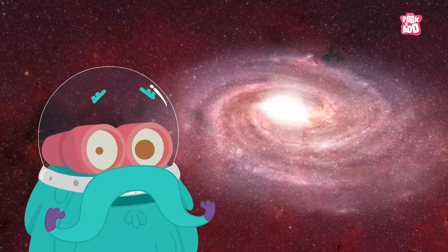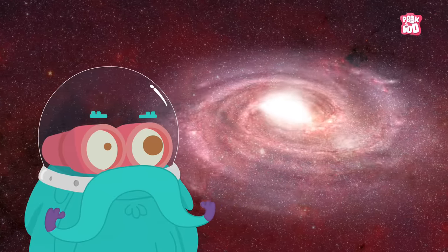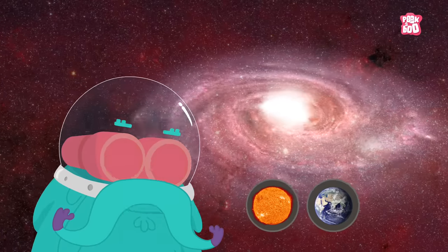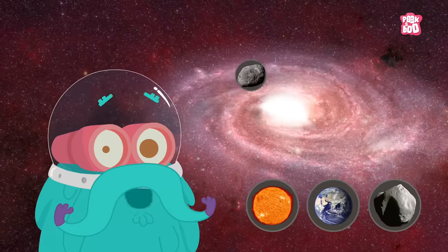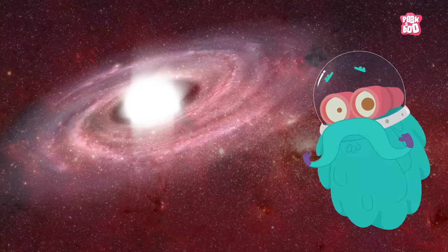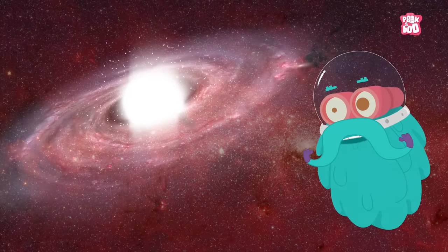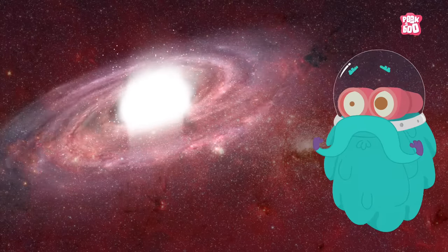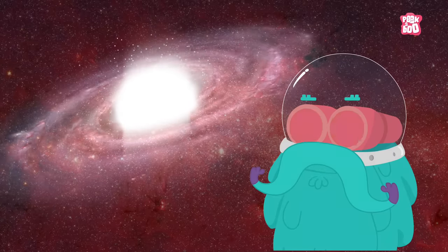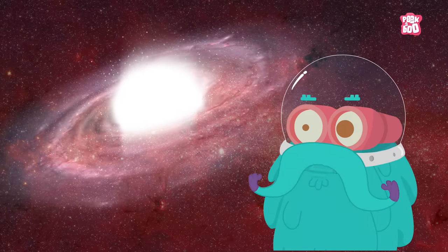Just for some extra information, a solar nebula is a large cloud of gas and dust from which the sun, planets, and other solar system bodies like asteroids, meteors, and moons were formed. Okay, so let's now continue from where we left off. When the spinning slowed down, the center of the solar nebula became hotter and denser, which was surrounded by a disk of gas and dust that was cool at the edges.